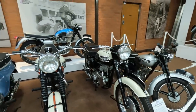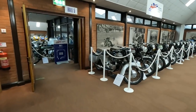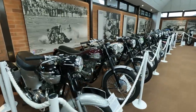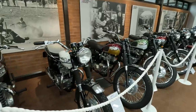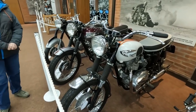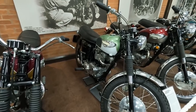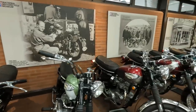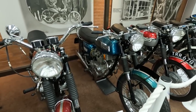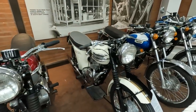Beautiful. I like the Triumph at the back there. Yeah. Thunderbird. 1961, a trusty tourer. Yeah. 1966 Bonneville. Speed and style combined. Pretty but functional. There's these sort of 70s square styling coming in there on the tank.